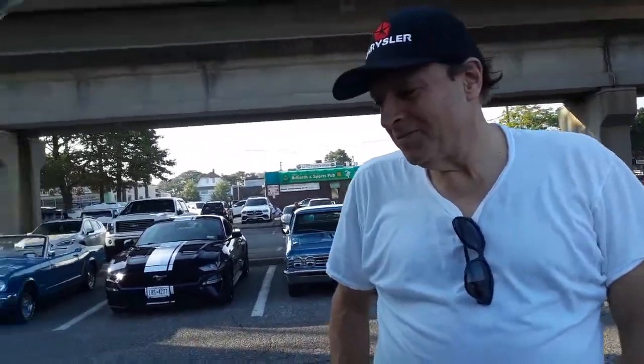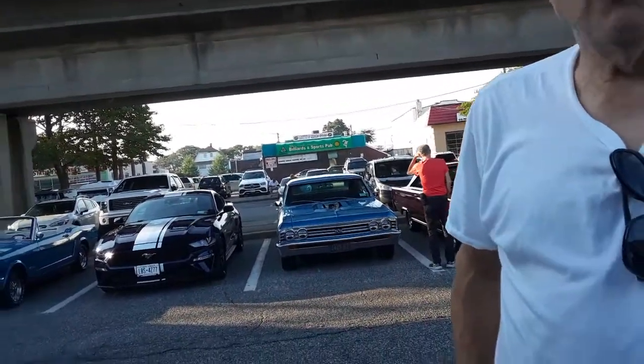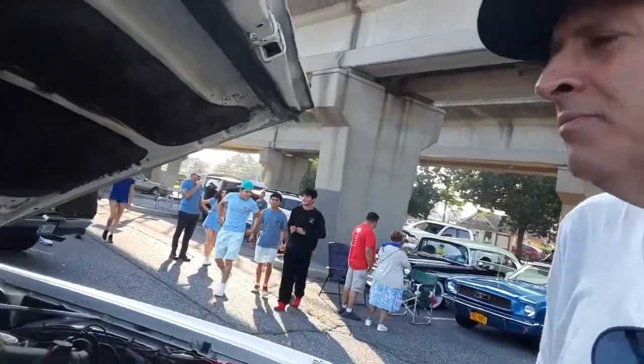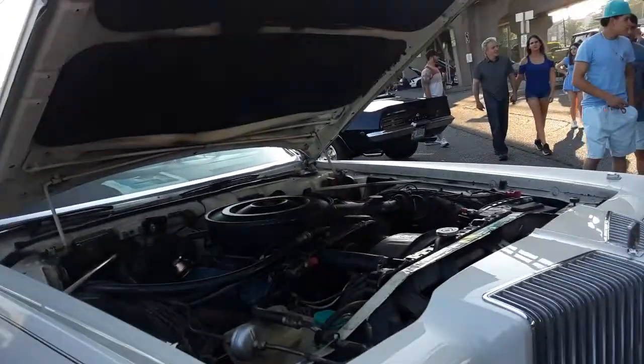So if you were to make that effort, there are guys that can get 500 horses out of this. Which I have no desire for. Well, no. For this kind of car, you just want a sweet cruiser. That's pretty much it. You hit the boulevard, or you're going down to Atlantic City. Yeah, I need more reliability than anything.